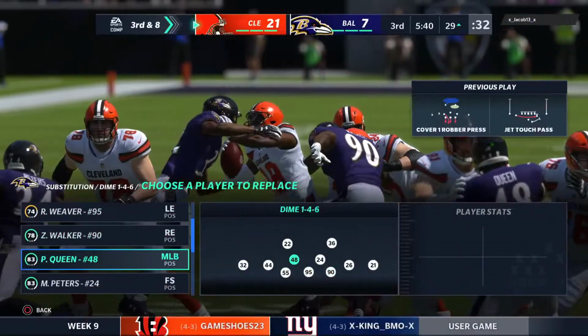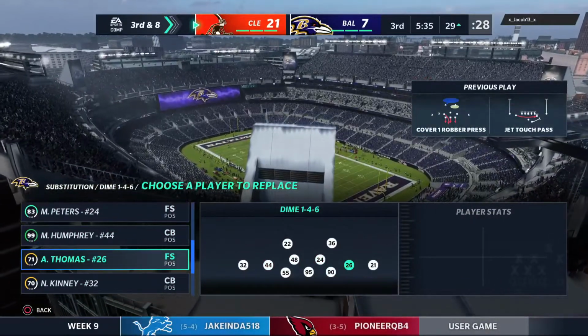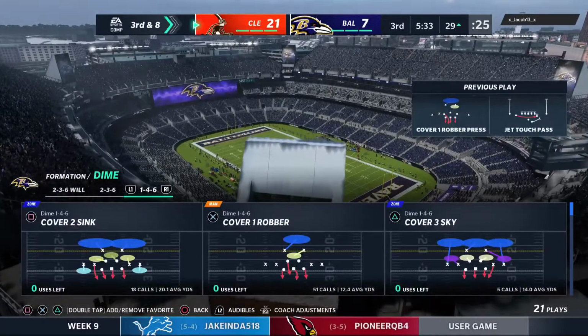I like the idea to mix it up from time to time because, let's face it, you can't be predictable. But the execution was a little lacking on this one, right? They might want to go back to the drawing board with that call.